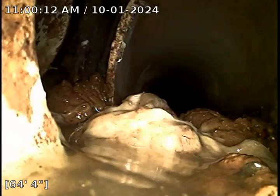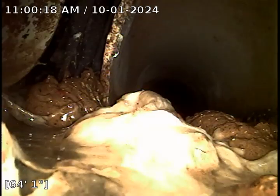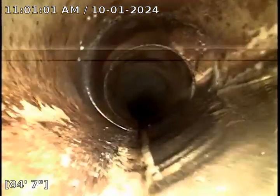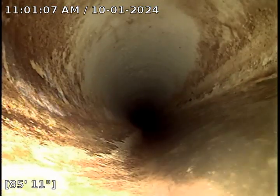So on the left-hand side here, we're seeing a hole and some rocks in the line here. See some standing water, likely caused by the debris. On the left-hand side there, see a possible connection. So on the right-hand side, we're seeing a Y on the right-hand side here at 85 feet.